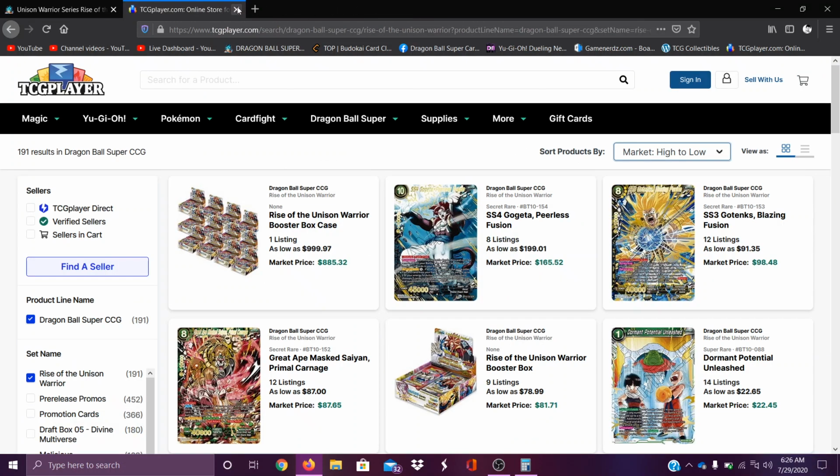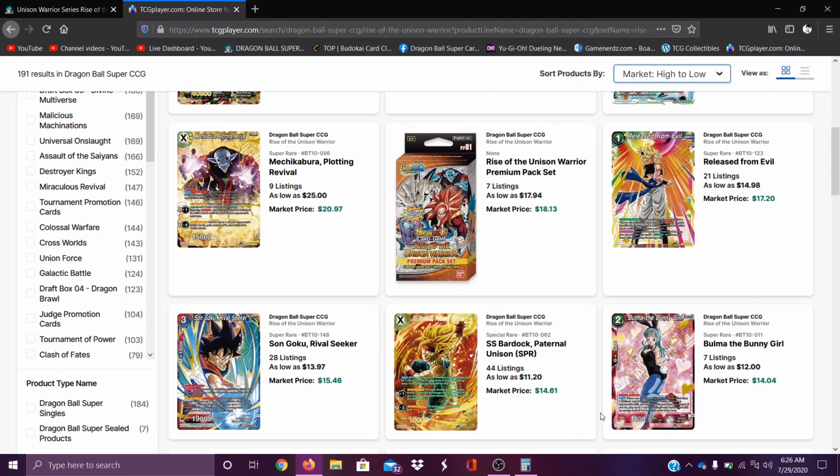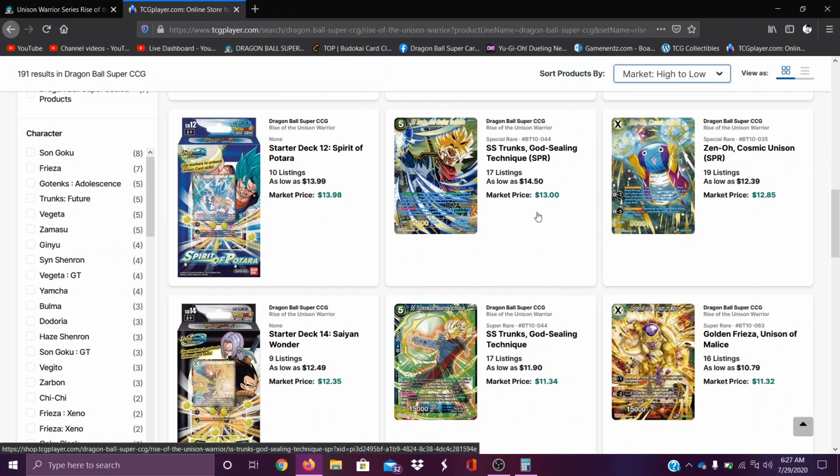Another tip I recommend for saving money is don't buy into the hype. So, Unison Warriors, when it was announced, Gogeta Super Saiyan 4, $400, dropped down to $200. Gotenks, $150, dropped to $100. Great Ape, $100, dropped to $87. People just get too excited over cards, and they just start throwing their money. Unison Bardock used to be $30. Now it's like 10, 11, 12. Super Saiyan Gotenks, $35. Super Saiyan Trunks, $35. Went down to 15.